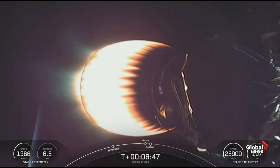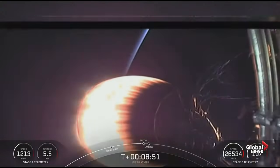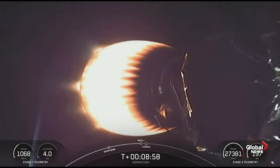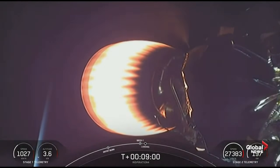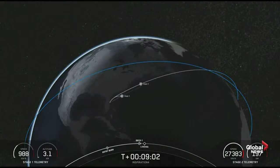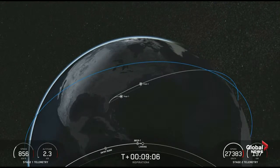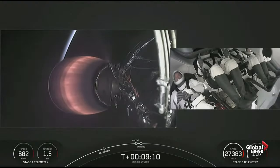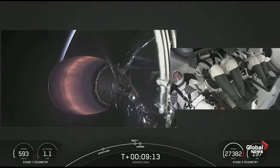We are expecting the MVAC to throttle down and cut off in an event called second engine cutoff, and then we'll wait for the confirmation of good orbit. At the same time, the first stage will be beginning its landing burn. And here we have the MVAC. We just saw that it shut off its engine. Stage 1, landing burn started. Dragon SpaceX, nominal orbit insertion.